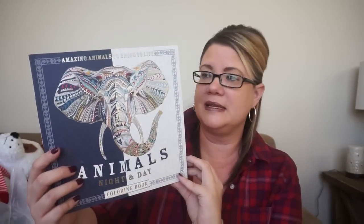So this one was $12.99 as well. And this is an animals night and day coloring book. I mean, it's simply just beautiful with the silver tones here and the colors. It's gorgeous. I mean, this book, nobody would ever guess it was from the Dollar Tree. So even for teachers, anyone, you can give them these for the holidays. And this is just a really, really beautiful book as well with animals. So just really some amazing finds at the Dollar Tree. So I got two of those.